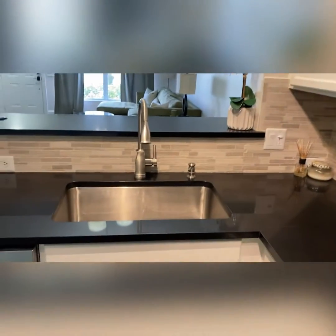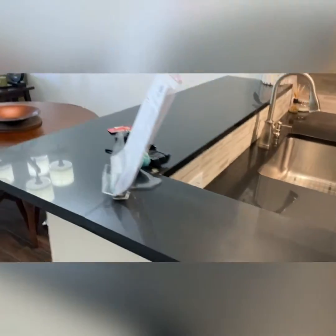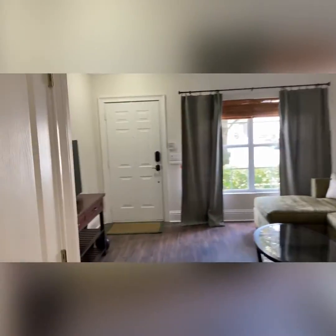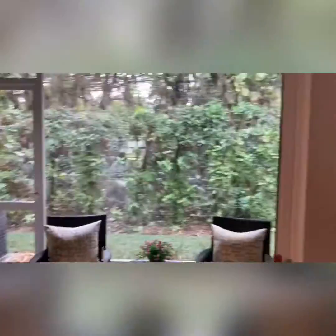Now I'll show you under the sink here because I like to see that there are no water stains or anything like that. It looks like there's a new garbage disposal. Breakfast bar for you. You could probably fit 4 to 5 seats under there comfortably. And I'll just show you a little bit more so you have a good view of the layout of the first floor. Now let's head out to the back patio.